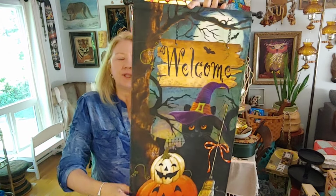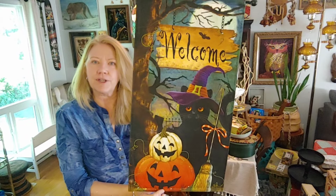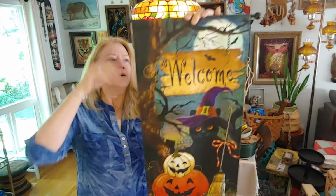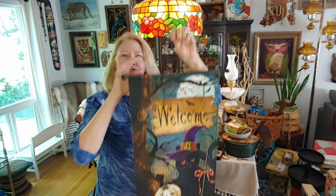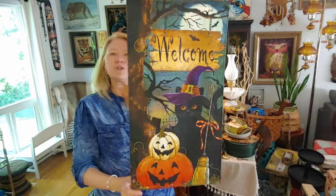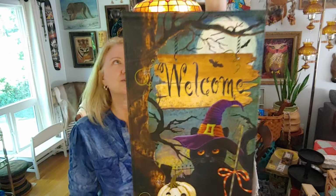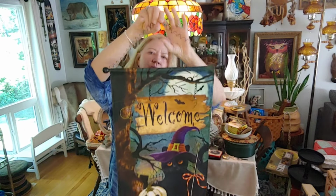I think I had shared with you at that yard sale that I went to, it was the second weekend, the last weekend of the sale, where I found the candy that we started out with, that I found a bunch of pumpkins. I had a whole bag of just pumpkin items or Halloween items. So here is this really adorable flag, or I don't know, maybe it's not really a flag. There's a name for this, but it's like a tapestry that you would hang on your door or in your entryway.